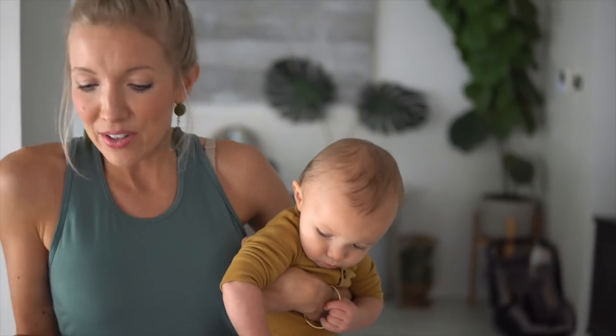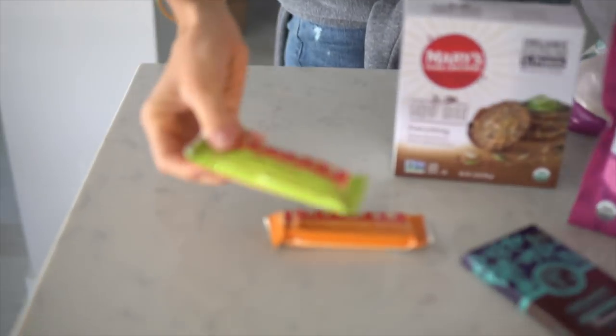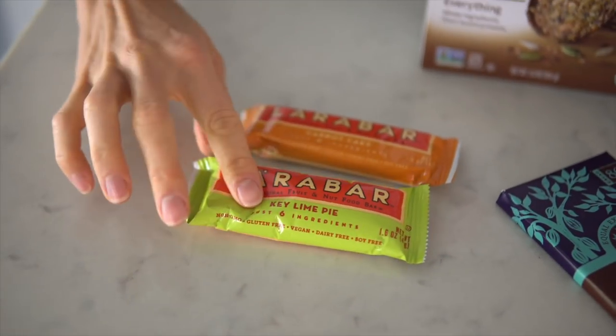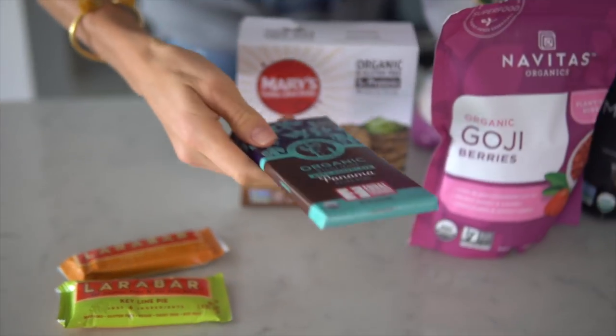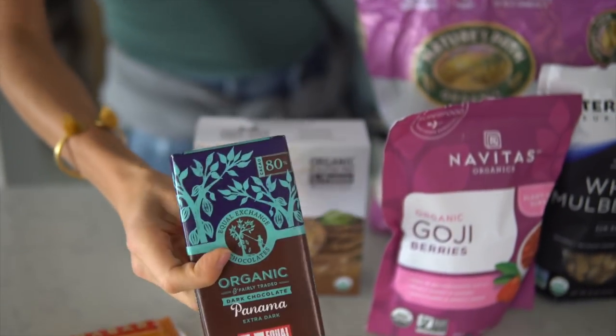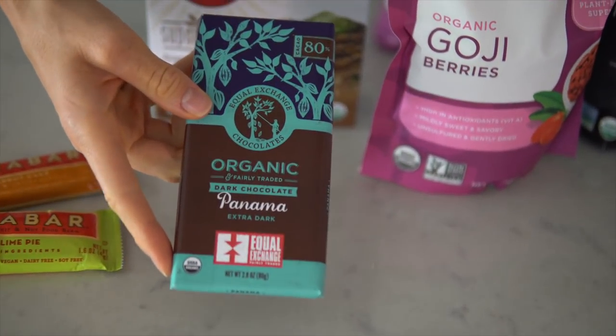As far as an energy bar, we love Lara bars because they're basically only 3 to 4 ingredients, primarily dates and other fruits and some nuts. We love dark chocolate. This would be our go-to for dark chocolate. We usually go for 80%, sometimes 88%.